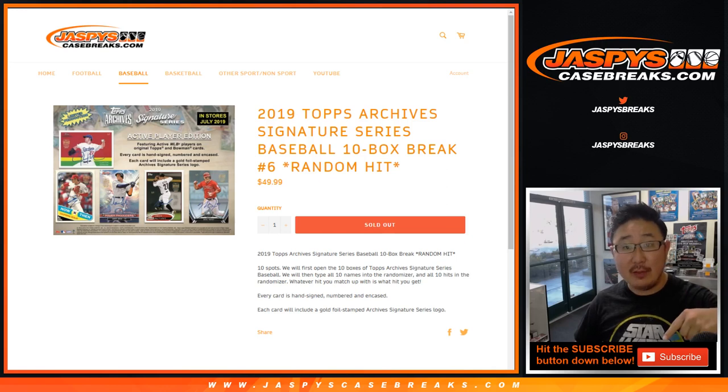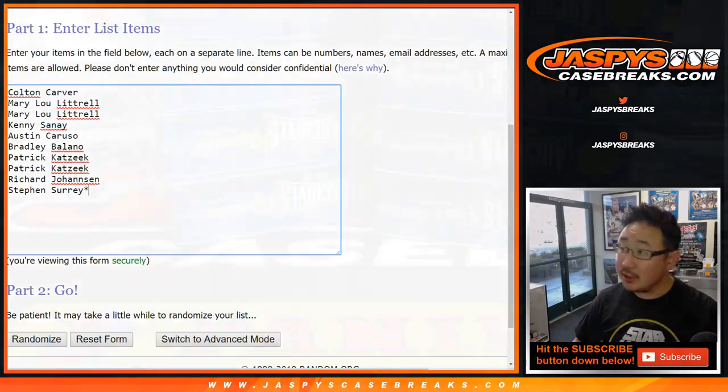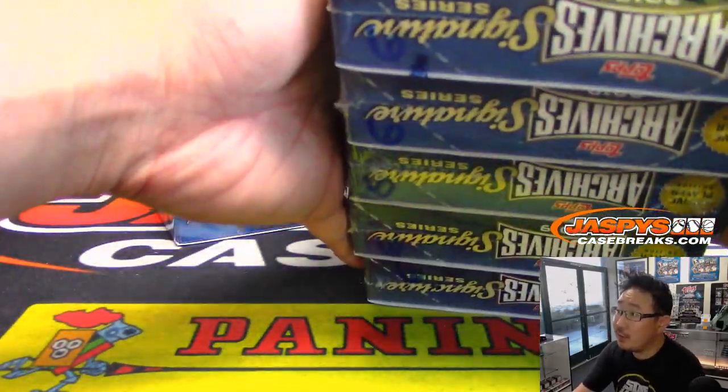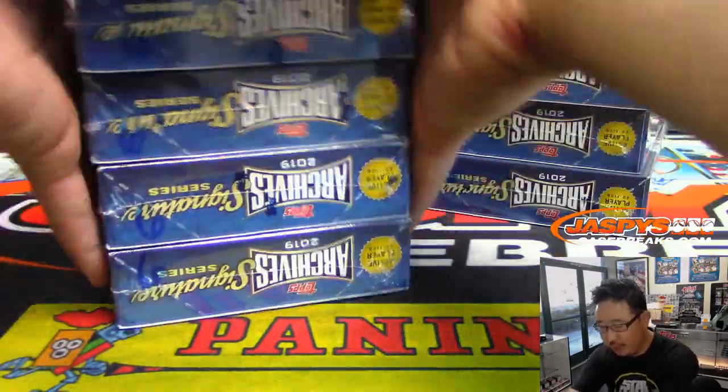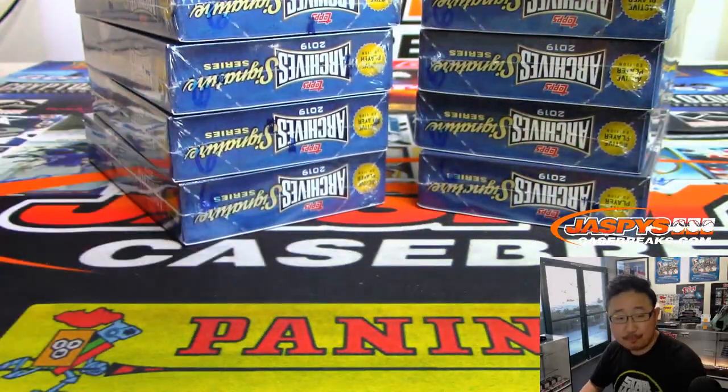This is 10-box random hit break number 6. Big thanks to all of these folks right here for getting into break 6, which is right here. So if you remember from last night, we marked all these boxes 6 so you know that they are from the same case. This is Active Player Edition, by the way.